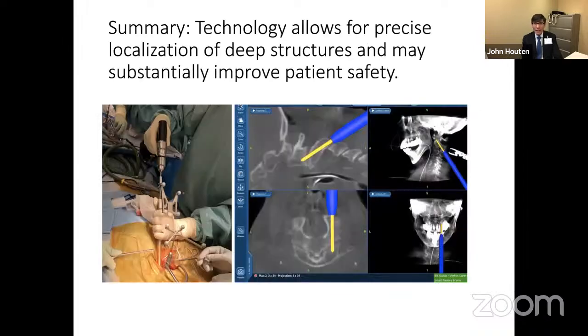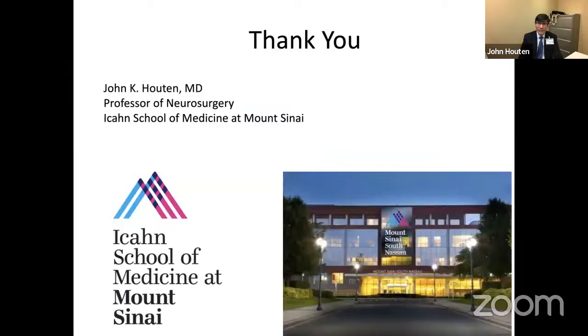So in summary, technology allows for precise localization of deep structures, and I believe that it substantially improves patient safety.